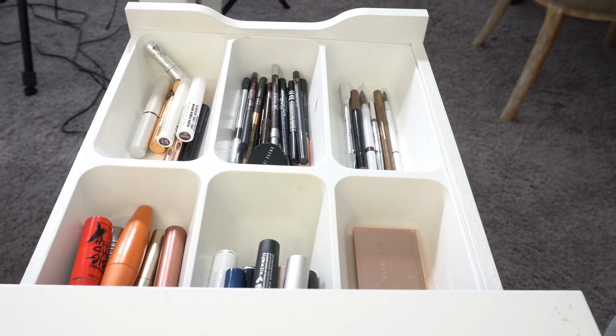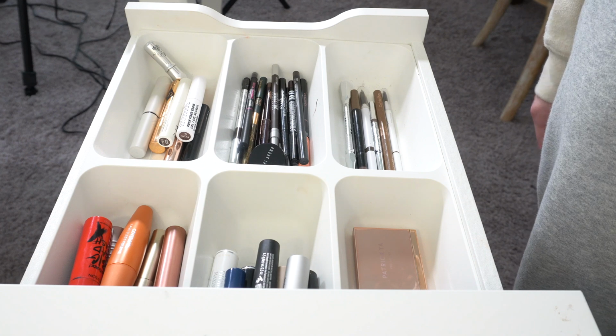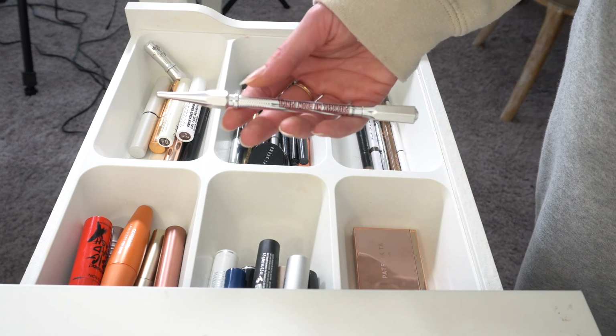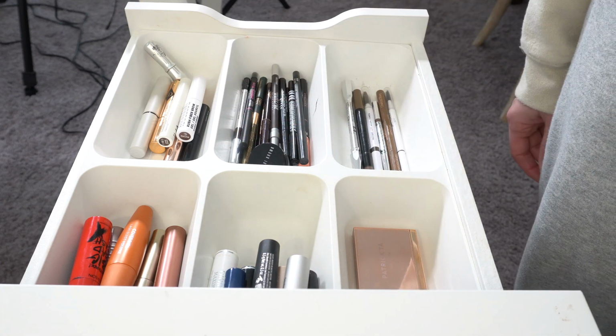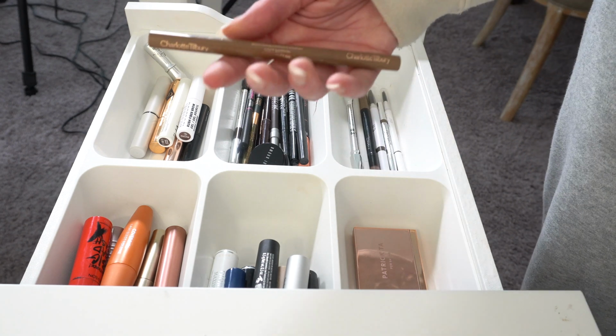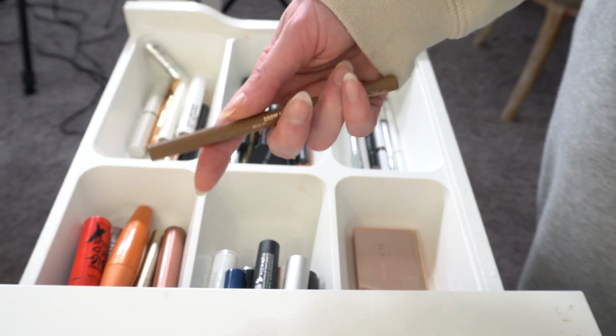And then I did use up my micro brow from NYX, which is good. So let's see, what should we put in? I've been trying to use this Benefit pencil up, the Precisely My Brow, but I feel like I'm not making any progress, so I kind of want to put another pencil in. Maybe I'll add this. This is my Charlotte Tilbury Brow Lift pencil.